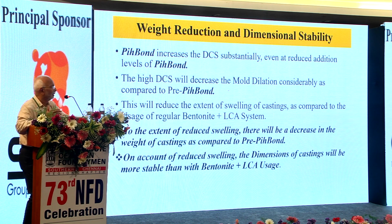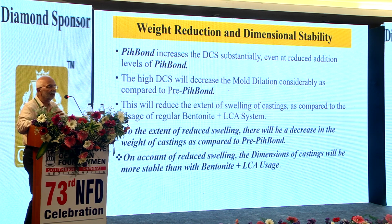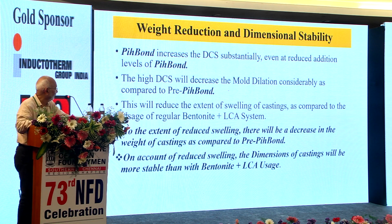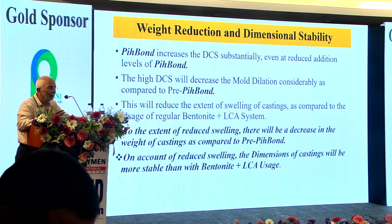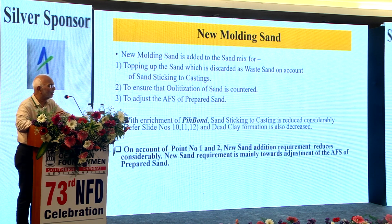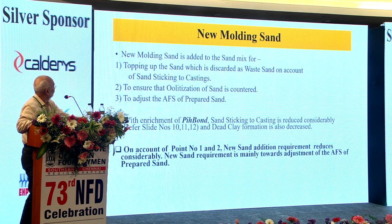Since the dry compression strength is high with PihBond as compared to bentonite plus LCA, the extent of swelling of the casting comes down drastically because the mold dilation is reduced. And to the extent of the lower mold swelling and lower casting swelling, you will have a weight reduction in the casting as compared to the bentonite plus LCA system. Again, the dimensional variation also is better controlled with PihBond than with bentonite plus LCA, because of the lower swelling of the castings.